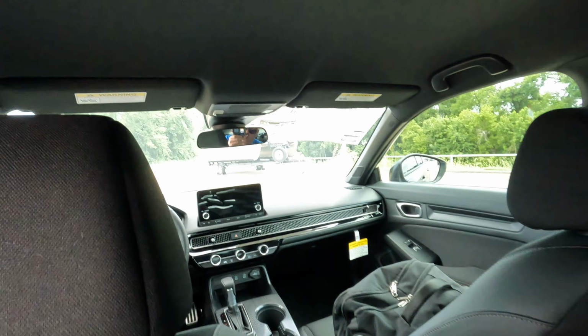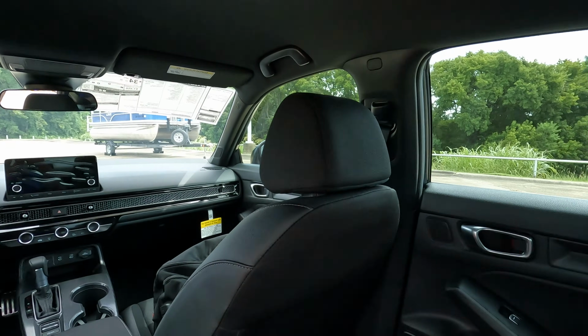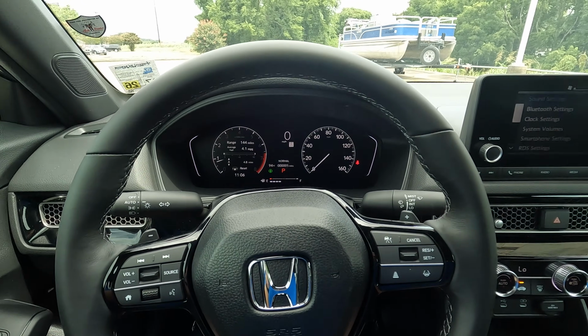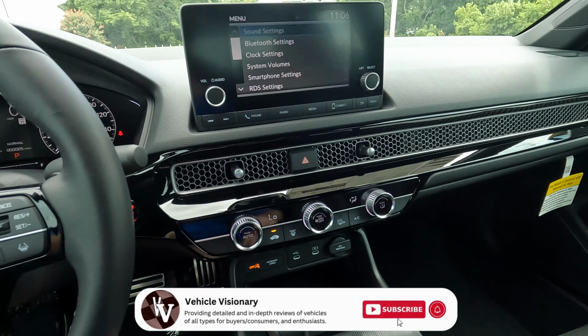Overall, for being a smaller sedan as it is, there is a reasonable amount of space for your second row passengers. The sticker price is $27,745. Let's see what else you get for that price.